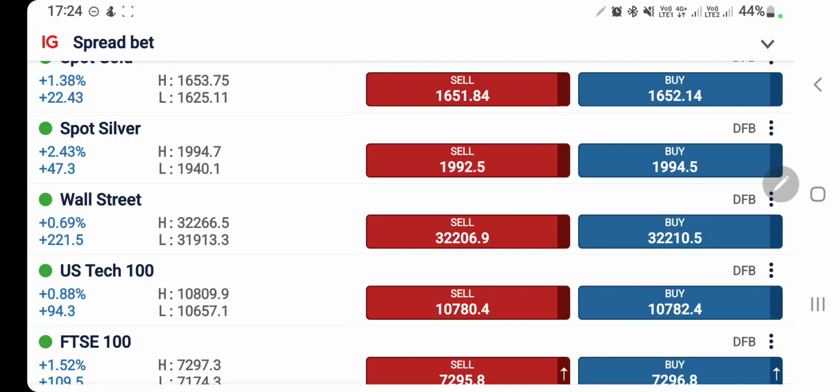Do listen to the levels clearly. Also, do note down the levels and please stick to the levels, and the stop loss also. If you just stick to the levels, definitely you will profit. Also remember, do not trade the news.